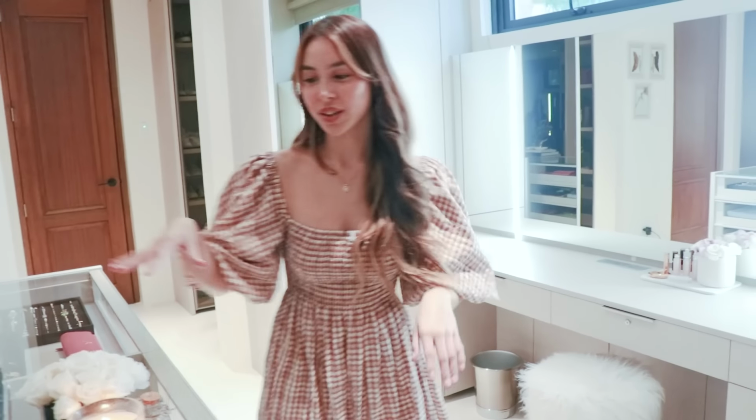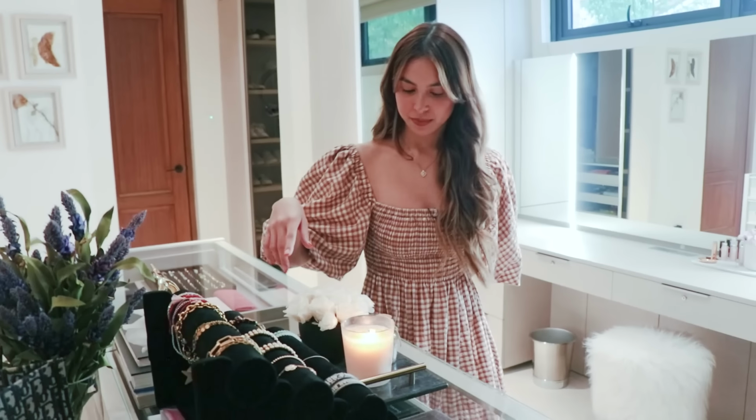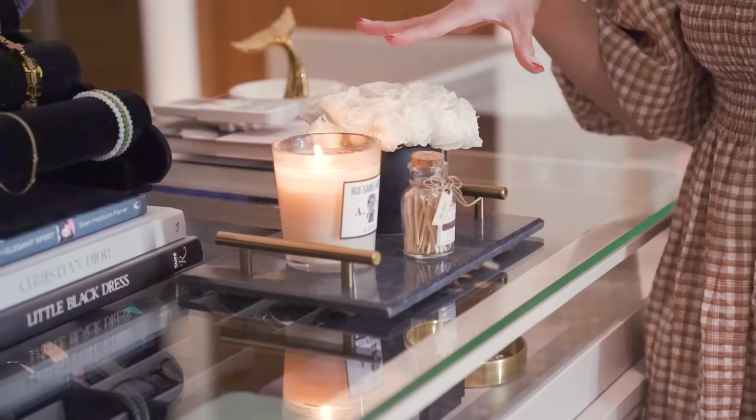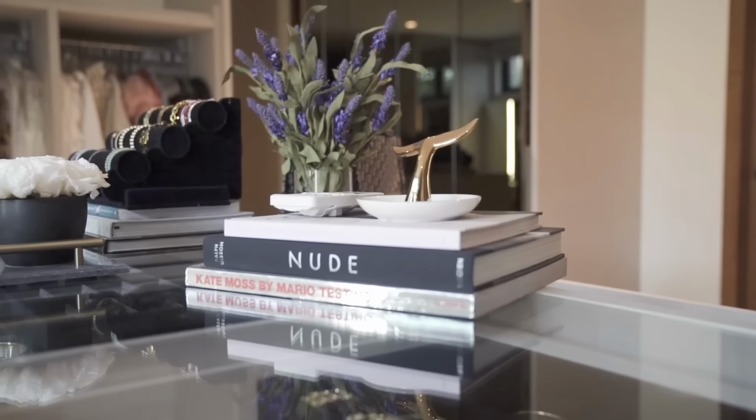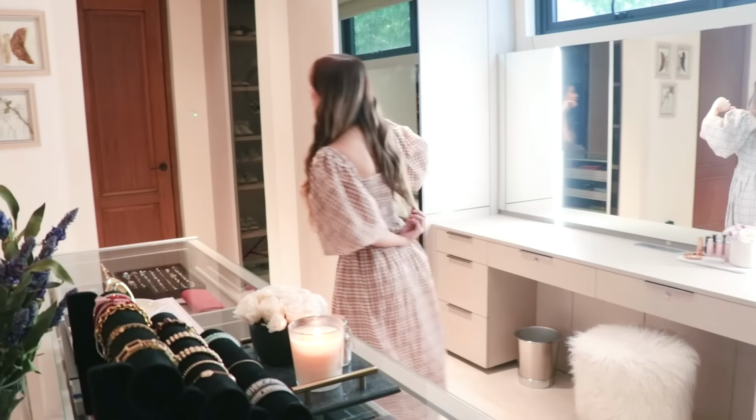I really like this corner also. Nandito lahat ng mga bracelets ko. And then my candle. I love candles. All my coffee table books. Roses. So speaking of roses, I want to share this part because I super love receiving flowers.